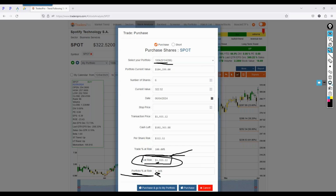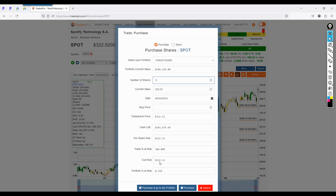If I have a $10,000 account, I would still do the same thing. I may not be able to buy anything if that is the case, because with a $10,000 account, if I have one share, that's going to be, with no stop loss in place, $322. That's going to be of 10,000. That's 3% of my account at risk versus 2%. Again, if you're okay with that, then that's the one share that you would be able to buy. If not, be like, okay, well, I'm going to pass on this one. It's too much of a risk or too big of a position size for me to manage effectively.